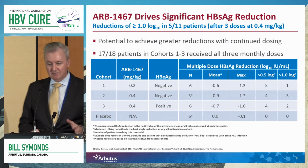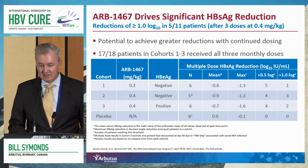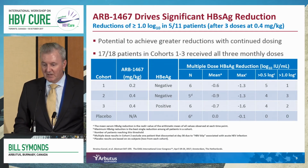Cohorts 1, 2, and 3 across in lines there as we just talked about. So the means which we saw were about 0.6 at the lowest dose, 0.7 to 0.9 in terms of mean reductions in S antigens over these 3 monthly doses. Maximum responses seen across the cohorts were up to 1.6 log maximums.